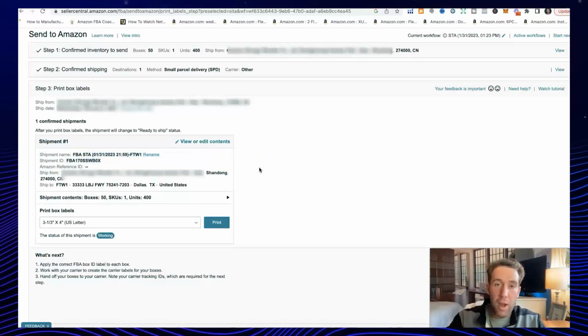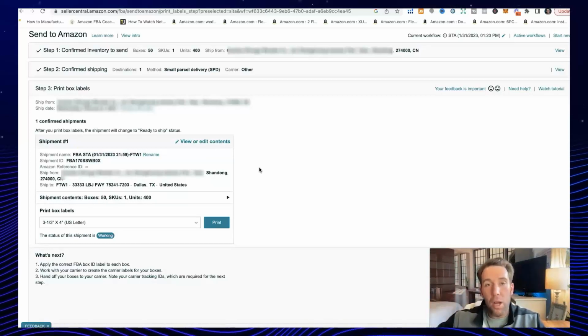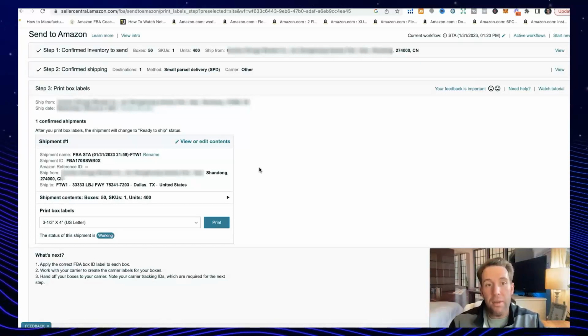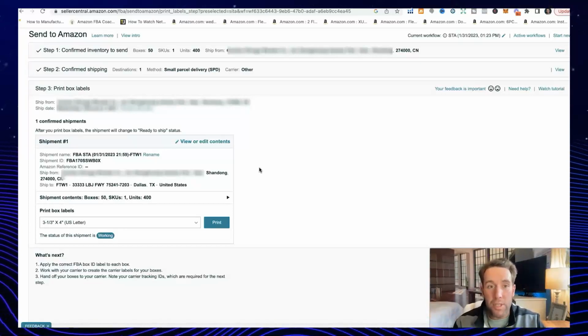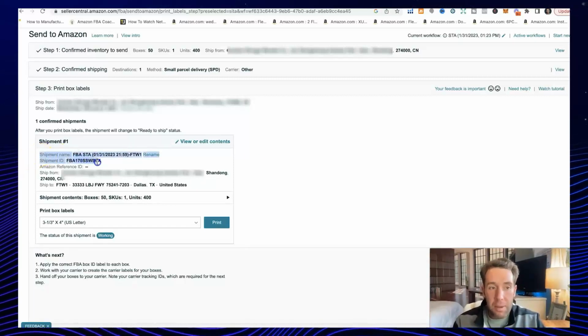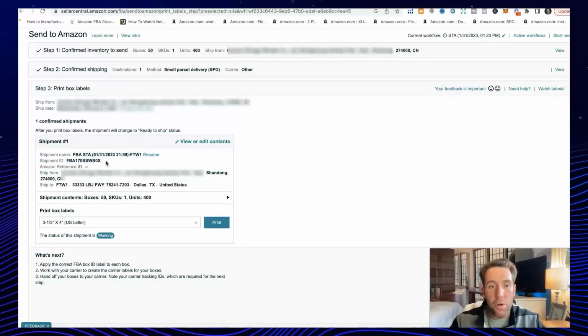Once your products arrive to the USA, they go through customs and get through the port. They get loaded on a truck and shipped to the Amazon warehouse. Your freight forwarder or the truck delivery driver is going to need to schedule a delivery with Amazon at the fulfillment center, and they're going to need all this information: shipment name, shipment ID, and Amazon reference ID. So send that to your freight forwarder or shipping agent.